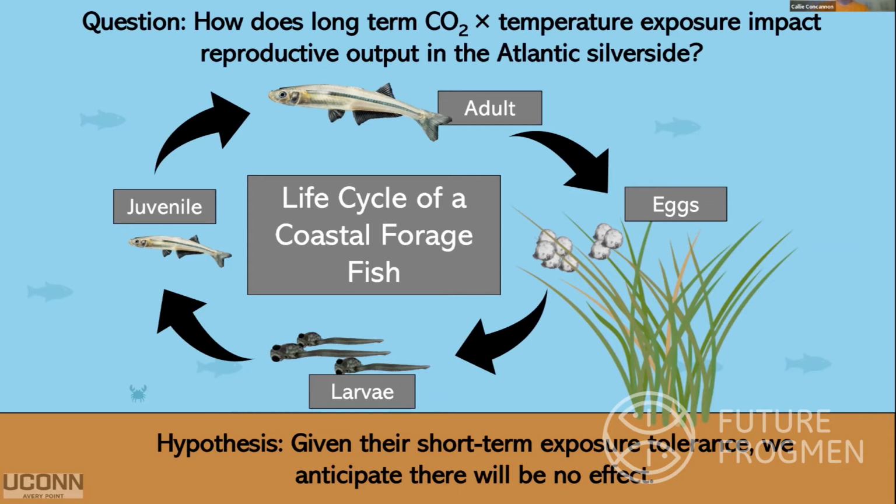And there's also a knowledge gap in how these long-term exposures impact the amount of offspring that the species can produce. I don't know if you guys can hear this in the background, but one of my neighbors is moving, so if there's any loud bangs, it's them.